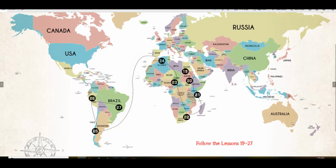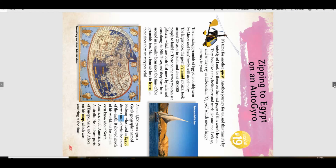Remember we studied Australia? Remember that? We also studied Hawaii, way over here. Here's Australia. New Zealand is this little island area here. Now it's bigger than Hawaii, isn't it? Way bigger than Hawaii. But it is an island, and it's to the southeast of Australia. So let's see if we can look at our pages then.